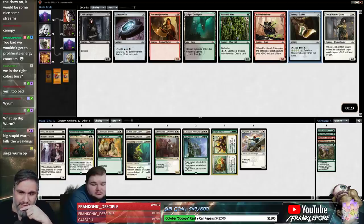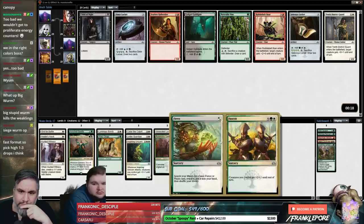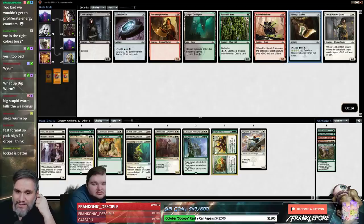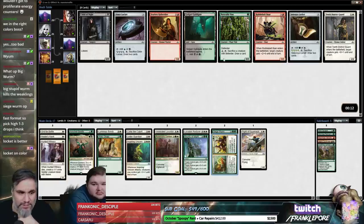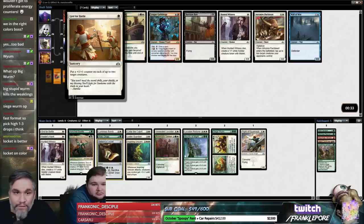Maybe it's Celestia Locket, because we have a lot of expensive things. But Convoke. But draw 2. Draw 2 in the deck that doesn't have any other kind of manipulation seems good, though. I'm going to take the On-Color Locket. Another Gird for battle?